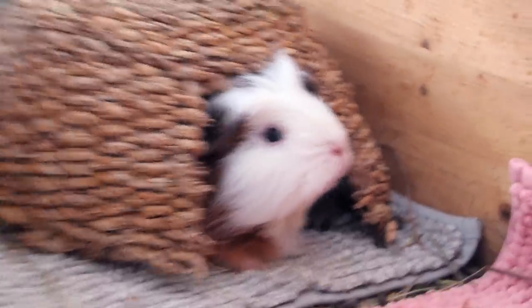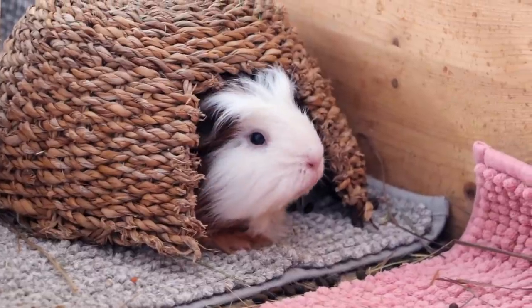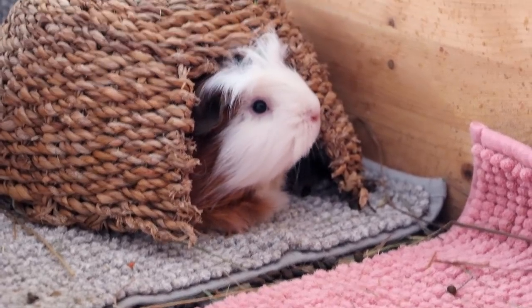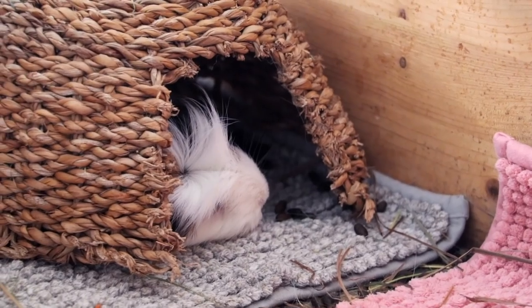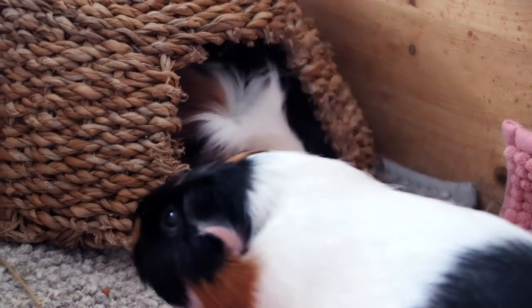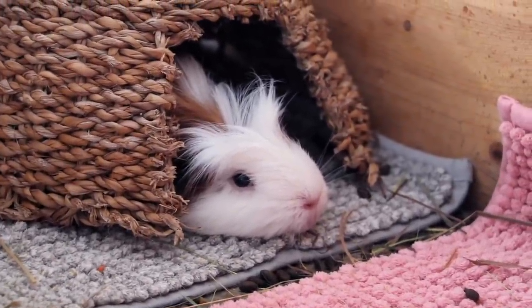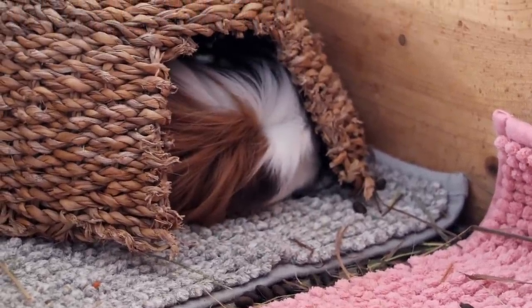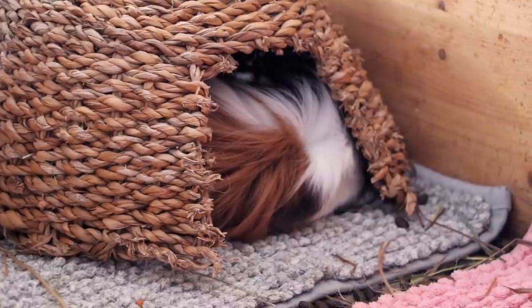Lulu, meanwhile, has somehow managed to fit into the hidey. Lulu, your head looks as big as the entire hidey. Yeah, that's exactly what I'm talking about. And Lulu has made herself comfortable again. Uh-oh. Nugget rumble strutting, but not daring to kick Lulu out of her hidey. And Lulu is showing us a victory sleep, the official guinea pig way of showing that one has asserted one's right to a hidey.